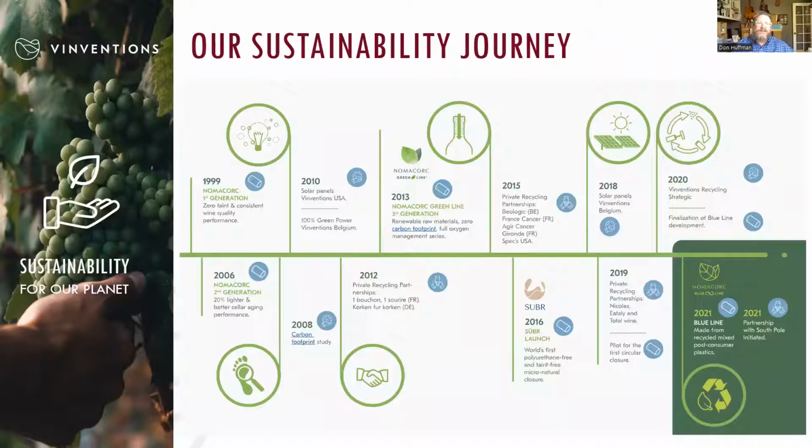evolved. Our company has evolved. We've always had a sustainability journey. In the early days, the first generation Nomacorks were really all about the sustainability of the wine and protecting it. So cork taint was a big deal. It still is today. There's still a fair percentage of that, unfortunately, involved in such a natural product, but that's where it came from. It's really focusing on the prevention of TCA. And then around 2006, it was highlighted as really managing the carbon footprint and preventing spoilage.